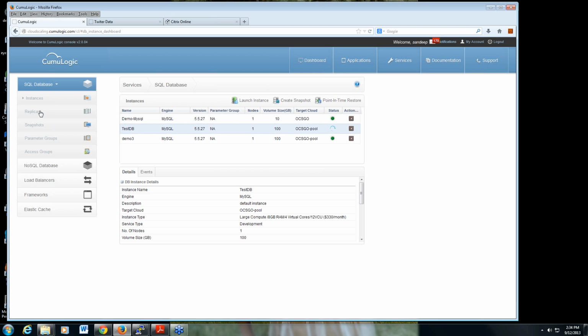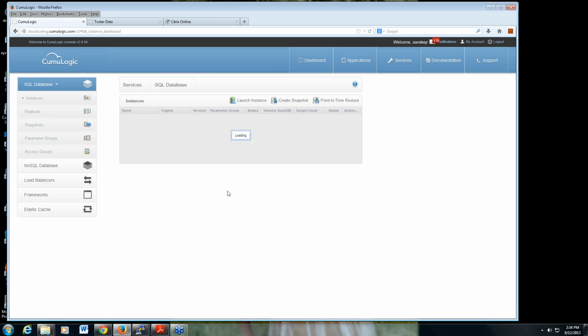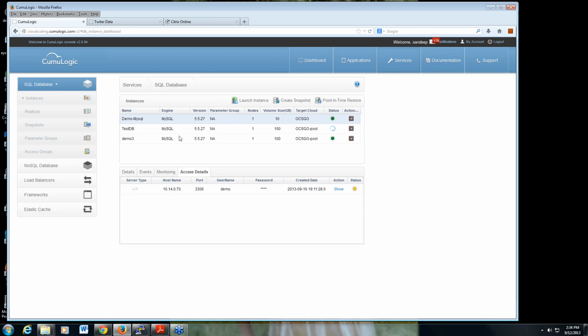Or, here I have the option to set my backup preferences. In CumuLogic, we have a default backup happening once a day that can be set by the admin.